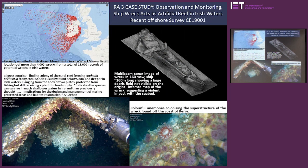This is working with scientists and marine biologists who are funded in this national programme from NUI Galway, who are interested to see if some of these wrecks, and that's a scatter plot of the wrecks around the Irish coast and in the Irish seabed territories. So that's a single wreck, in much shallower water than they thought before they found these cold water corals. So they're growing in protected areas on that wreck. So that may influence natural habitat protection, etc.